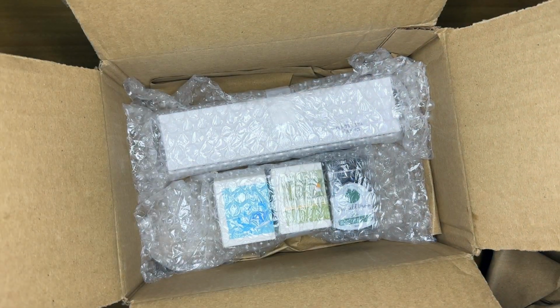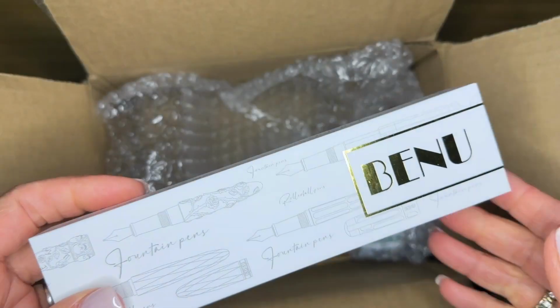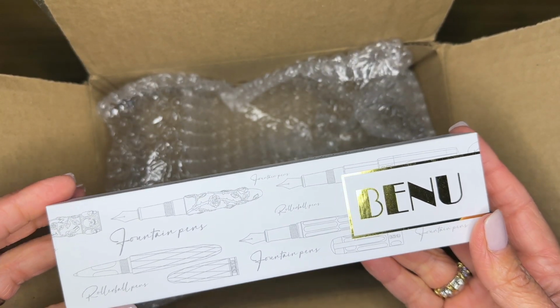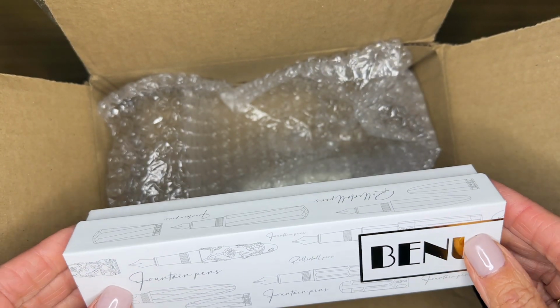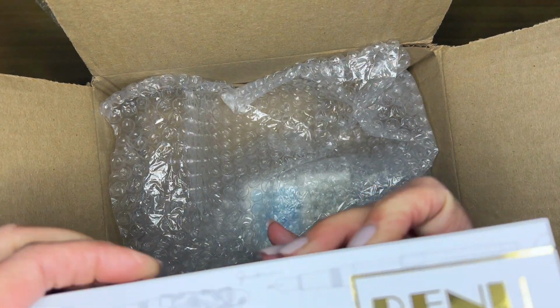Okay, let's check this out. Let's start with the pen, of course. The Talisman is a little bit smaller than the Euphoria, so I'm excited to see how it is because I have 3 Euphorias and a Briolette.